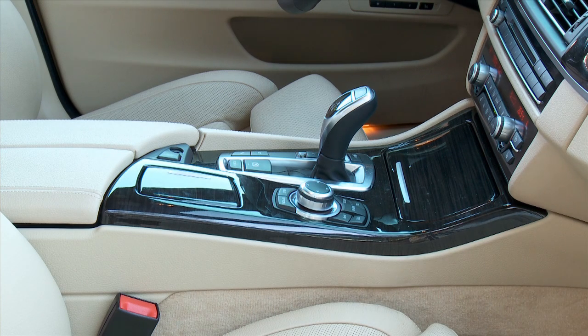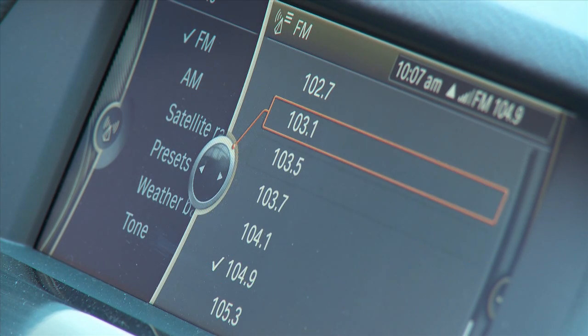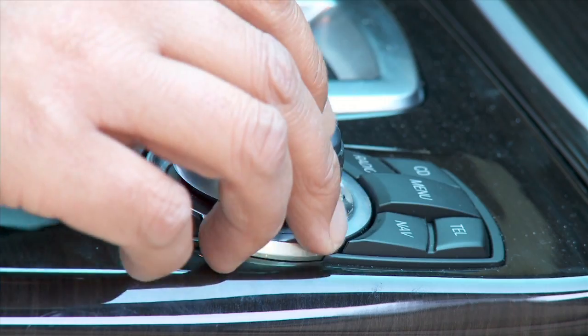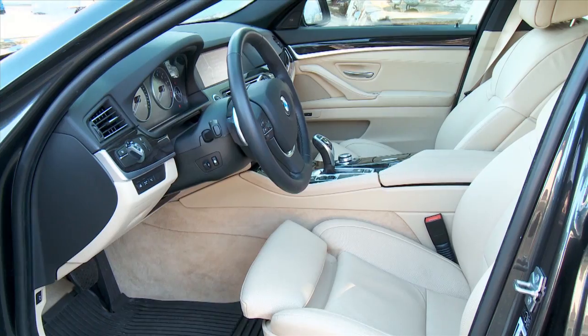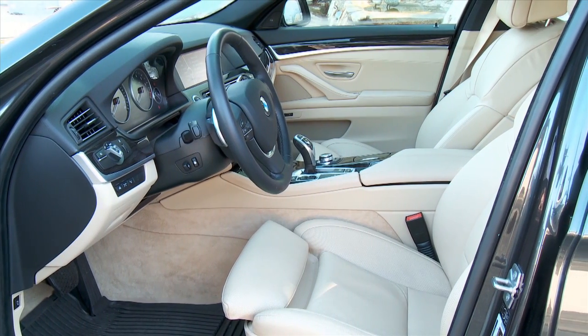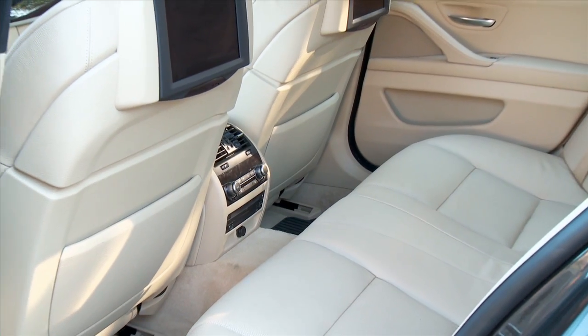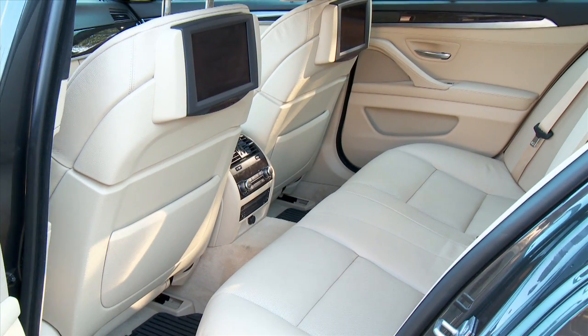iDrive is front and center, and it's much better than it ever has been, providing easier use for the driver, but it can still be cumbersome when trying to change from one setting to another. The rest of the cabin feels open and big. The front seats are comfortable and supportive. The back seats have a good amount of room, but less than one might think, considering the longer wheelbase.